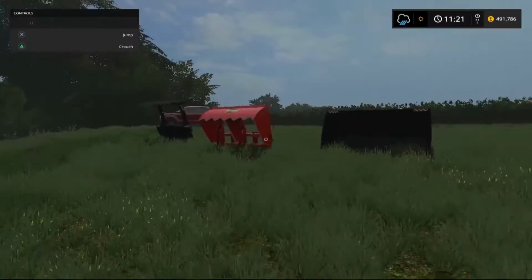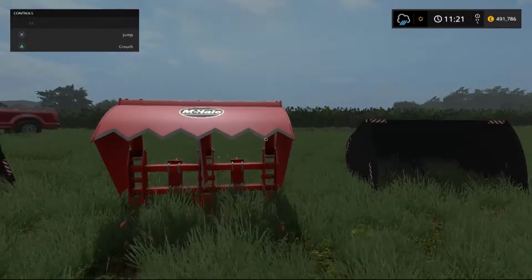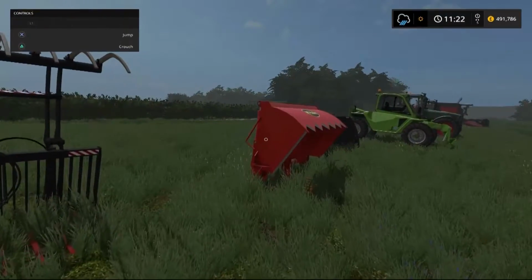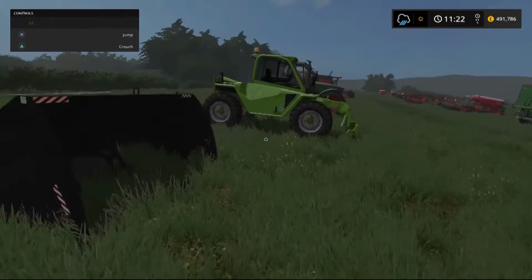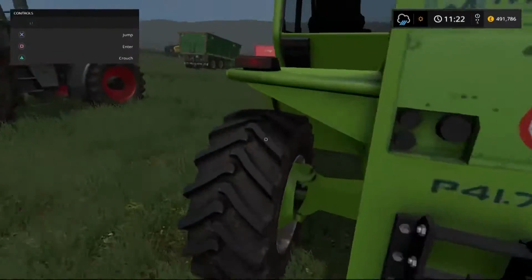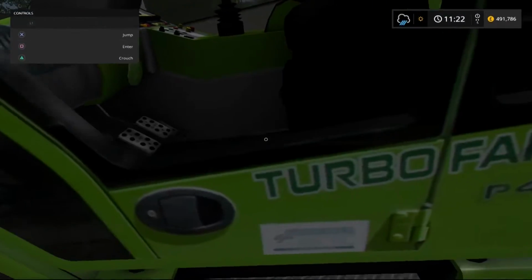Oh, new silage grab as well. Yeah, that looks good. Don't really have any need for it on our farm as we use bales, but yeah. And the Merlo looks in good condition. Let's look on the inside.